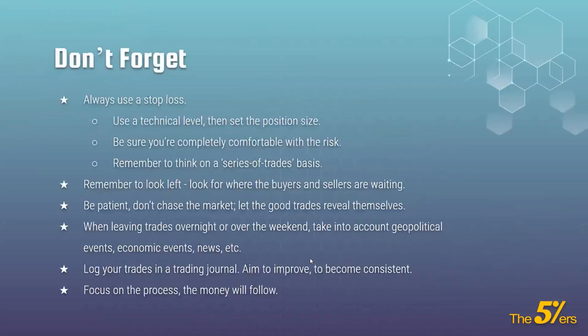One last thing, before we move to a few examples on live charts, don't forget, always use a stop loss, okay? With a technical level, set the position size. So decide where you need to put the stop loss on the chart and then set the position size accordingly. Be sure you're completely comfortable with the risk. If you don't feel comfortable with the risk before you enter the trade, that means you will probably be nervous. You will probably move your stop loss, remove your stop loss, close the trade too early. It's not good. If you're not comfortable with the risk when you enter the trade, don't take the trade.